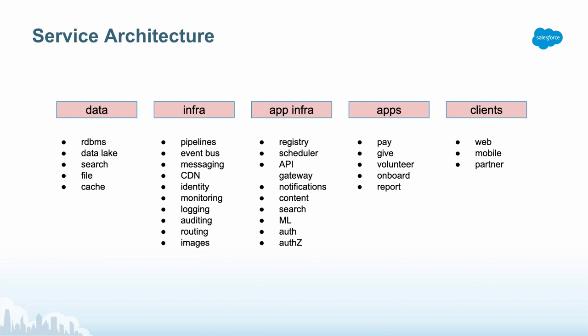So these are all the puzzle pieces, admittedly simplified. I've left a bunch of things out. Some categories can be argued. But essentially, these are the puzzle pieces. This is the way that we'll talk about them.